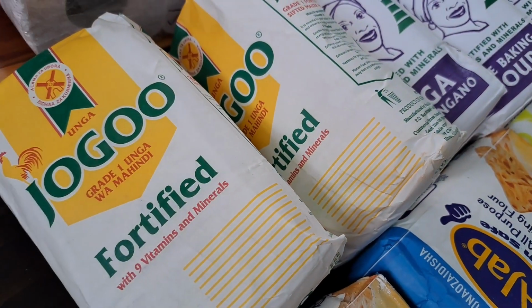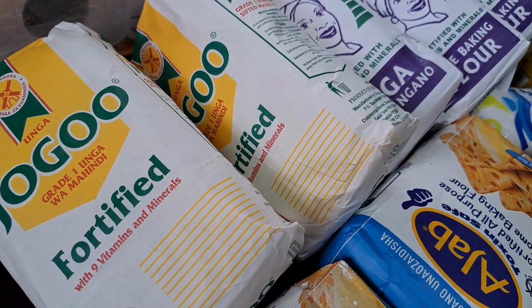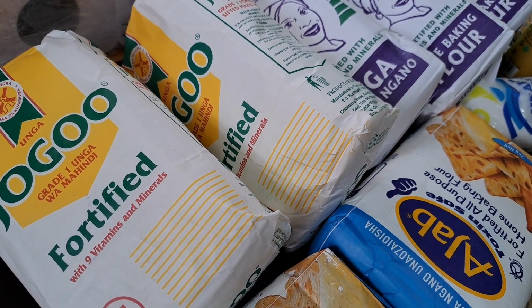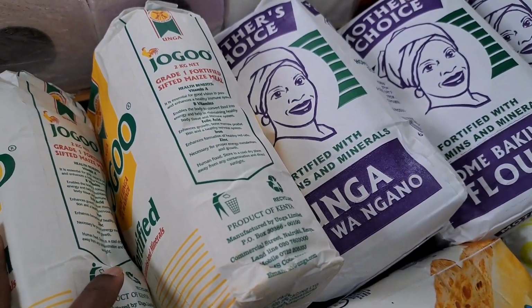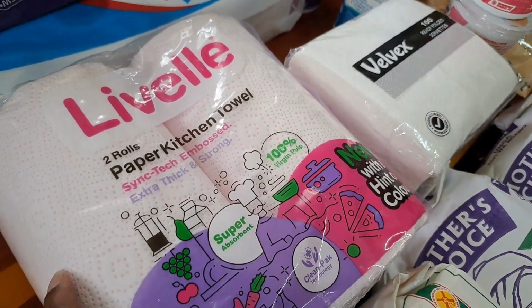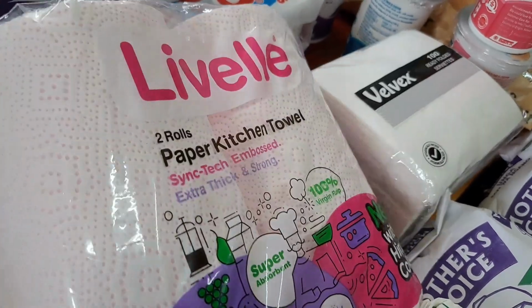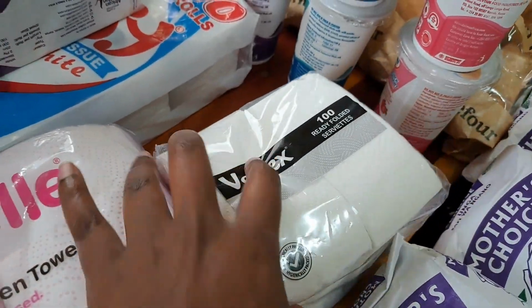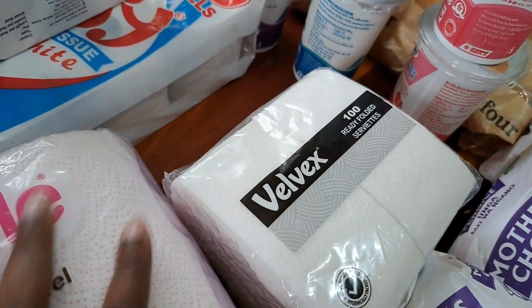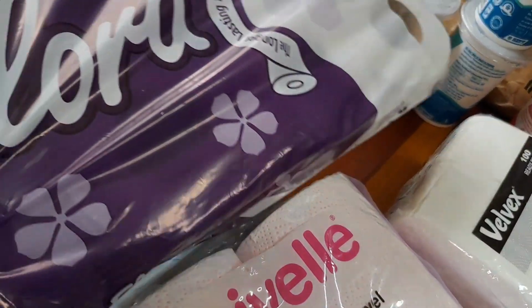And our ugali fans, I got Jogo fortified unga. This is maize flour for making ugali and what have you. So yep, that is also on that side of grocery. Moving on this side, let's go to the serviettes. I got these 2 rolls of paper kitchen towels. Libel, it's a good brand. I got also some serviettes, these Velvex folded serviettes.